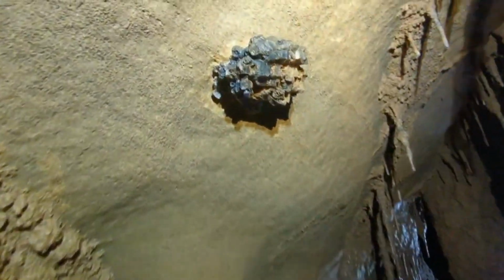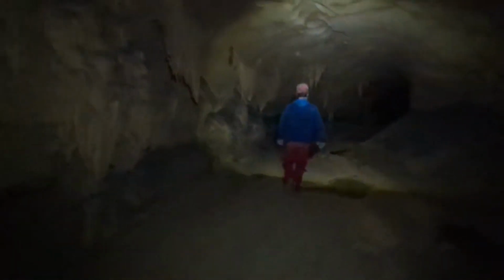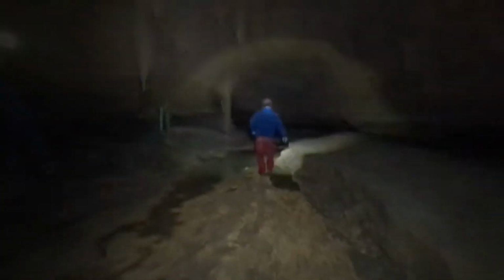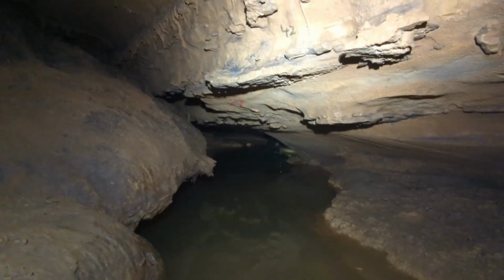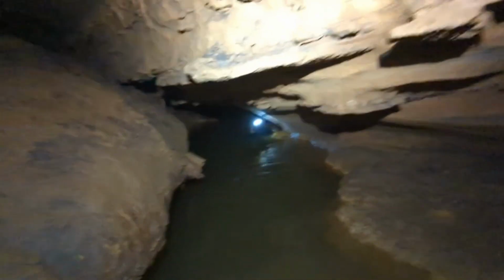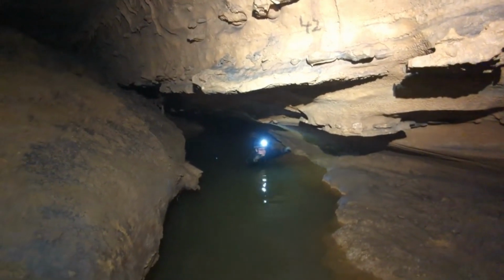Wow, here's some cool fossils. Wow, look at those. Put my hand there for scale. We're back in that formation area. Some more stoke marks on the wall here. More evidence that the Native Americans used this cave. Right up to my chin. Oh. Whew. Oh, that's cold.